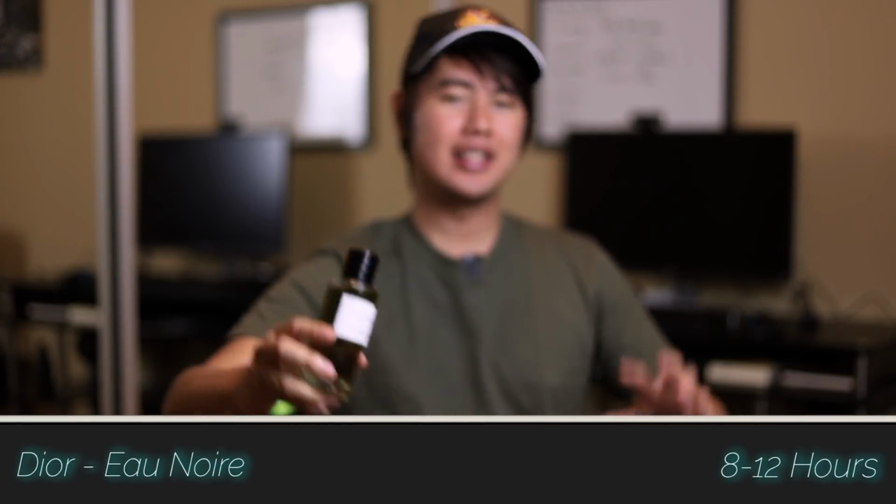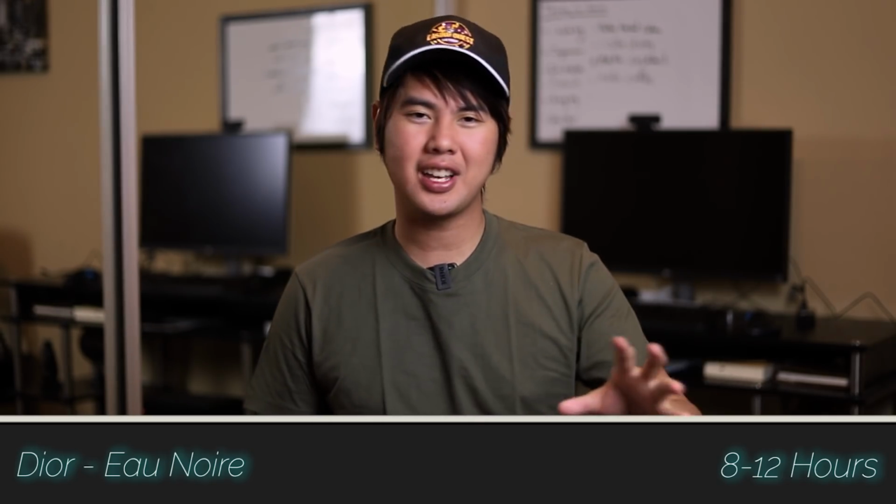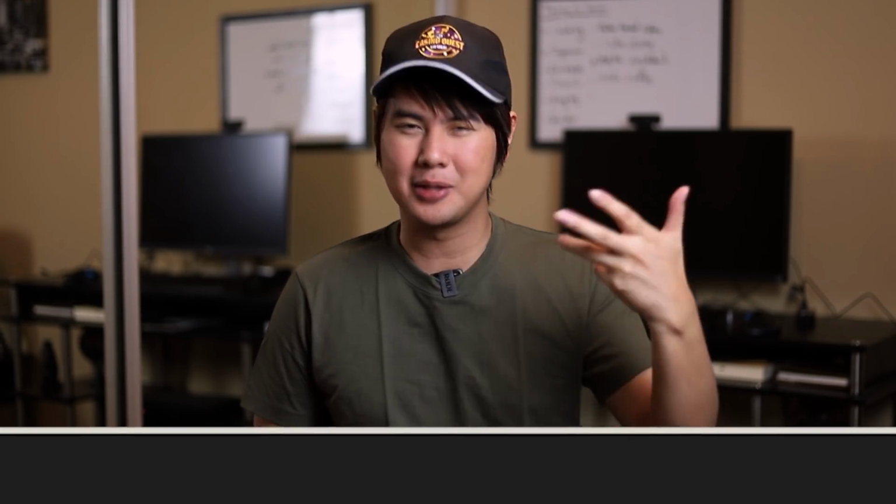Next one here, we have an uber niche fragrance. This one is not sold anymore, but you can still get it at some boutiques if you ask for it. And this one is Eau Noire by Christian Dior, and this one has coffee, has lavender. It smells a little bit like a gourmandish kind of curry, which is weird when I explain it to you, but when you smell this thing up close, you're like, yeah, it does have a little bit of that curry vibe in it. It might be weird to some of you, but that's just the initial opening. After the dry down, it becomes more of the coffee lavender that I talk about.